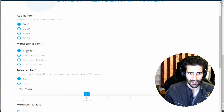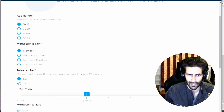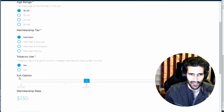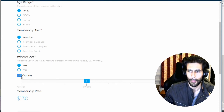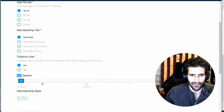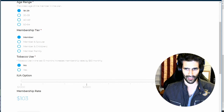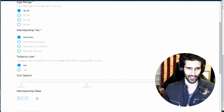So, age range, they ask you what kind of membership you want to be. It's just me. And whether you use tobacco. It's more expensive if you use tobacco, pretty standard. Now they have this IUA option here. This is almost the equivalent of a deductible in traditional health insurance. So you have options of $1,000, then you're paying $185 a month, $2,500, then you're paying $130, and $5,000, then you're paying $103 a month. I chose $5,000. My rate is $103 a month.